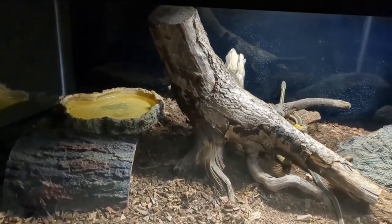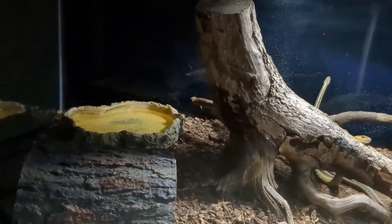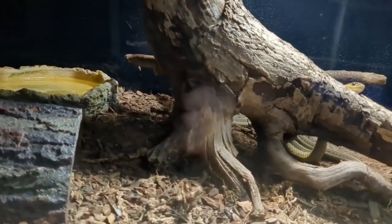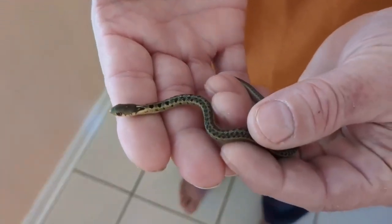Daryl and Carol are going to love climbing on this stump, and it's so good to see them have more space. The substrate is bioactive, but I haven't added any plants yet. I'll be getting to that in the future.